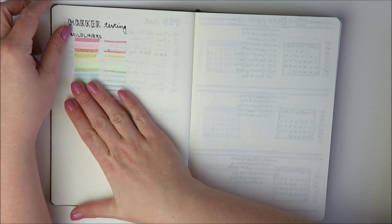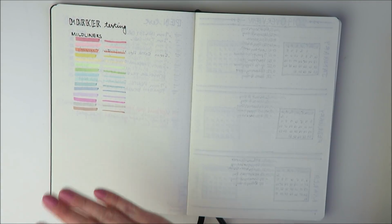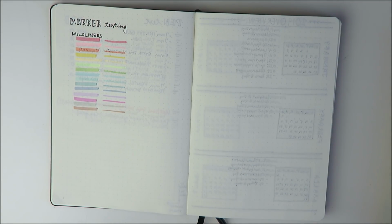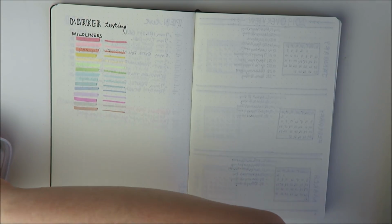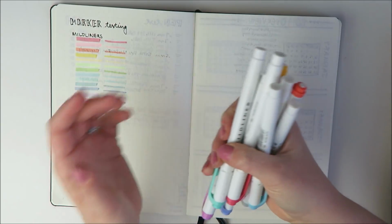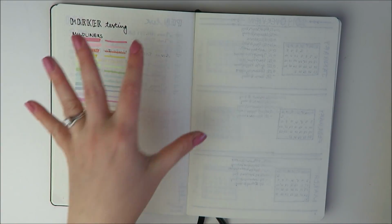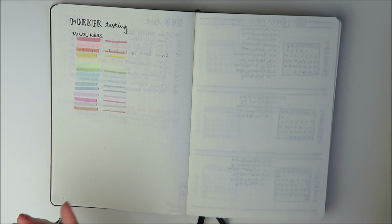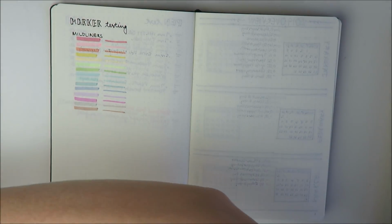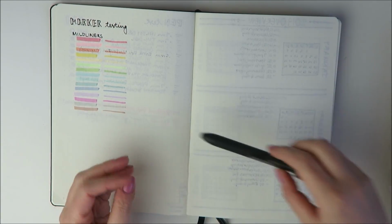But anyways, on the back of that pen test page, I just have some markers, and the only markers I'm using for now are my Mildliners. I really love my Mildliners. I happen to already have these, and one of the tenets I set out for myself when I started this bullet journal journey was that I was not going to buy anything new to decorate my notebook, and I was not going to be using stickers or washi to decorate my notebook, at least for the first several months. I just really want to focus on putting pen to paper.